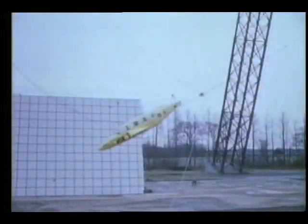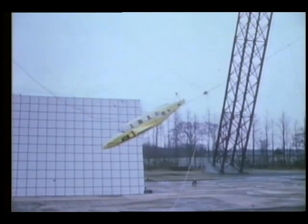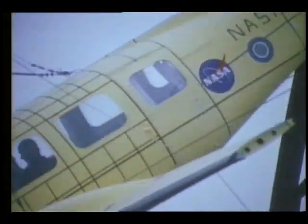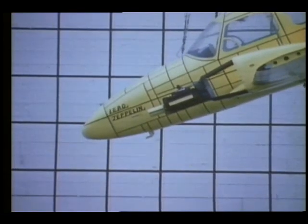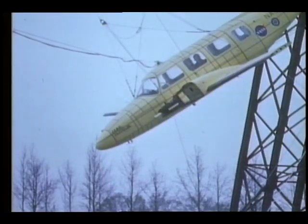For this first checkout test, the plane is complete except for tail section and engines. Comparable weights take the place of missing parts, and the fuel tanks are filled with water for weight and balance. This first crash was made at an impact speed of 30 miles per hour. Future drops will be at speeds up to 60 miles per hour. 5, 4, 3, 2, 1, release.